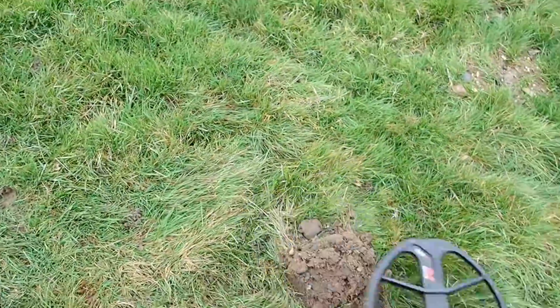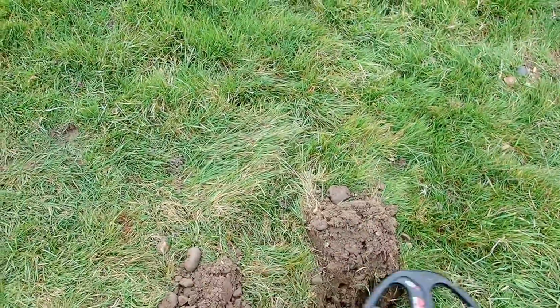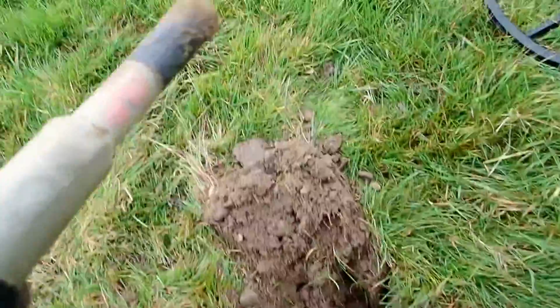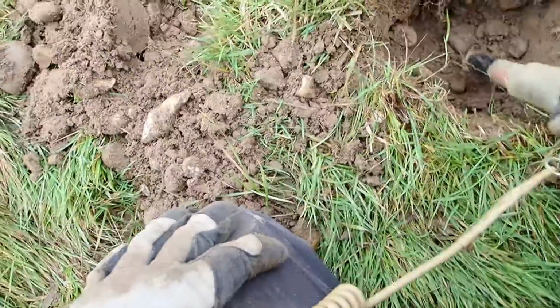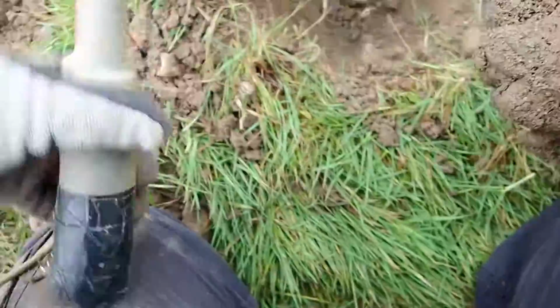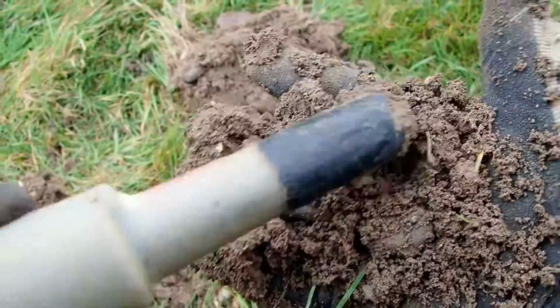Like the other field, this one's a little bit stony as well, so trying to get the spade in sometimes is a little bit of a nightmare. Okay, still in the hole. See if we can locate it. Try to nudge it out a little bit. Oh, it's in my hand. Let's hope it's not lead.